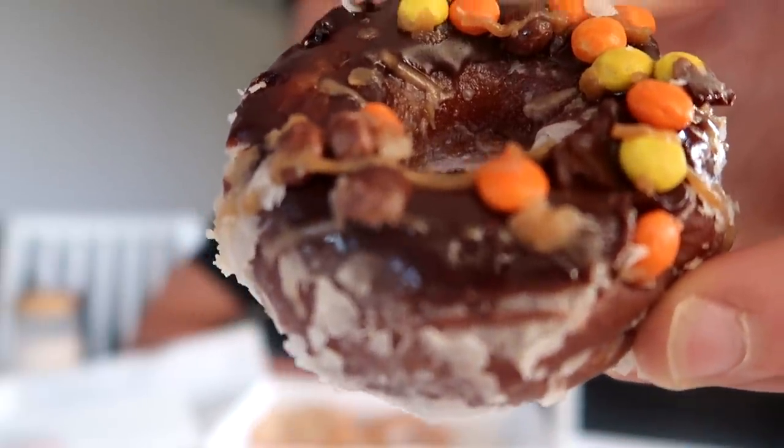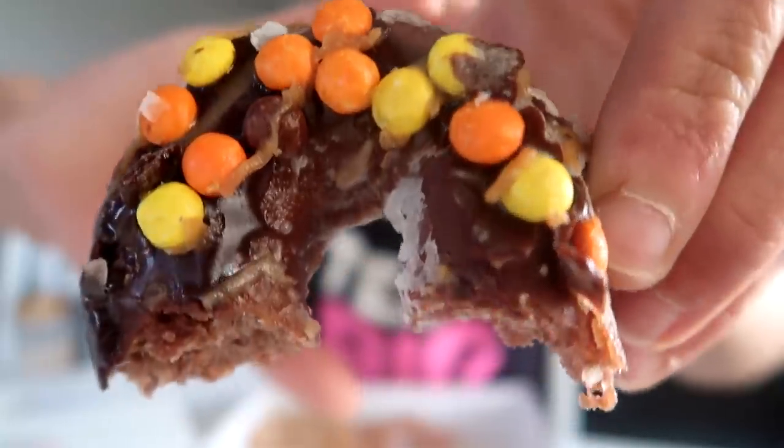So the Reese's Outrageous Krispy Kreme Donut. This was a special edition. Chocolate donut with caramel peanut butter drizzle and Reese's Pieces on top. Cheers, guys. Amazing. Above the rim, above the rim. That was a bite.